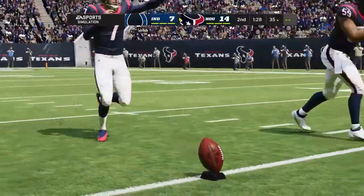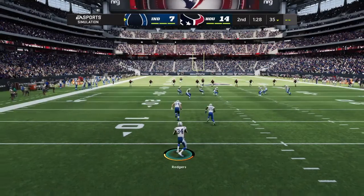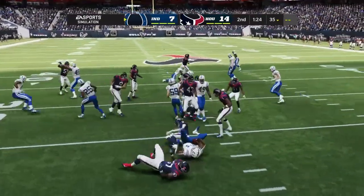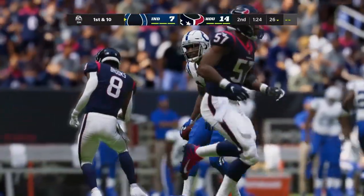So they'll get another shot on offense following that pick six, and now the kick is away. Here's Rodgers to return. And up to about the 26-yard line, just across the 25.